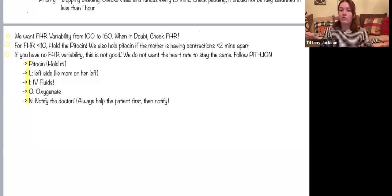And then finally, we notify the doctor. Whenever you are answering questions or you have case studies, whatever, for the purpose of your exams, you will always provide interventions first, helping the patient, staying with the patient, and then notifying the provider. The first thing you're going to do is not notify the provider. We need to perform interventions first.